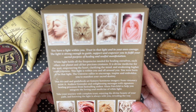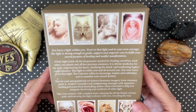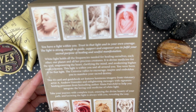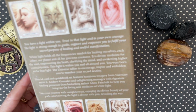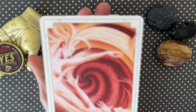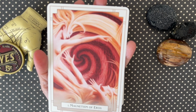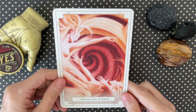deck and guidebook. Features luminous imagery from visionary artist A. Andrew Gonzalez and enlightening messages with signature healing processes from best-selling author Alana Fairchild to help you integrate the loving soul medicine of white light. Interesting. I don't have anything like this. And these cards are huge, probably along the lines of the size of the Awakened Soul Oracle by Ethany. Nice matte cardstock, so there's no gloss, so it's very nice.